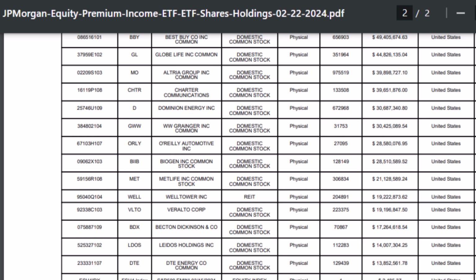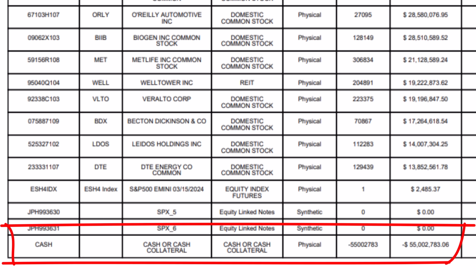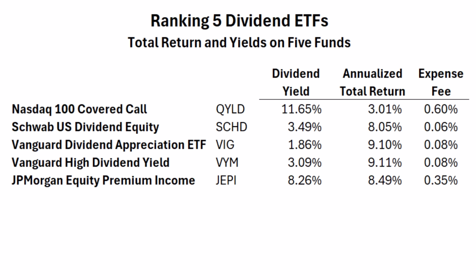That does make it a similar strategy used by the QYLD. Here you see it has a $55 million position against the portfolio in those sold call options and other instruments to produce that 8% dividend. So for those of you living off your dividends, this one can provide that high yield without the price loss that you get with the QYLD. You get the 8% dividend cash flow and just a little extra price return for that 8.5% total return over the last 3 years. The expense fee is higher than the Vanguard and the Schwab funds, but still nearly half that of the QYLD.